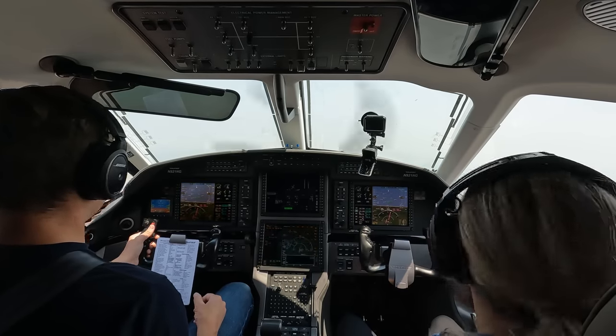All right. So it's a little bit gusty. 250 at 10 gusts. November Golf. Descent at pilot's discretion, maintain 5,000. We'll continue our descent to 5,000. November Golf. So 250 at 10, gust 14.